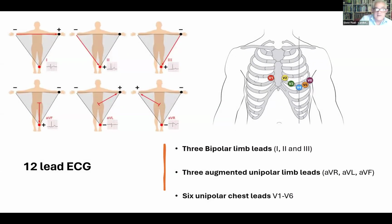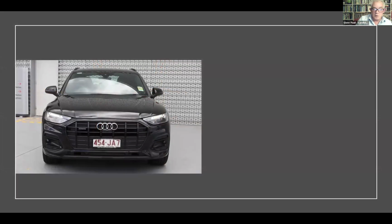So with the 12-lead ECG, there are the 3 bipolar limb leads and the unipolar limb leads, which are 1, 2, 3, AVR, AVL, AVF, and the 6 chest leads, as we've said. The reason we have so many leads is that we can tell a rhythm through just one strip, and that's fine. We can tell if they're in sinus rhythm or atrial fibrillation or whatever. We just need one strip to see what cardiac rhythm they're in.